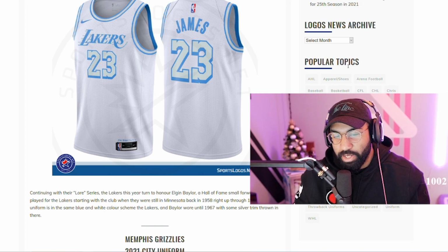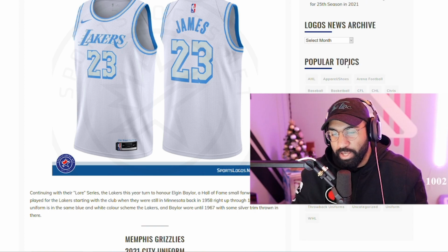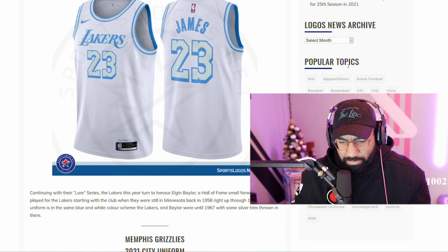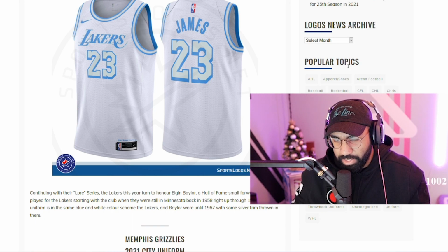Let me read. Continuing with their, quote, lore series, the Lakers this year turned to honoring Elgin Baylor, a Hall of Fame small forward who played for the Lakers starting with the club when they were still in Minnesota back in 1958, right up through 1971. The uniform is in the same blue and white color scheme the Lakers and Baylor wore until 1967, with some silver trim thrown in there.